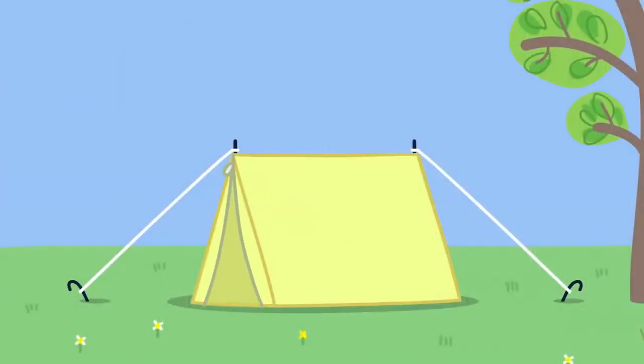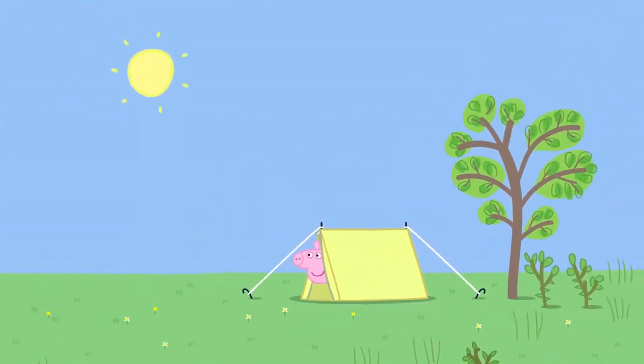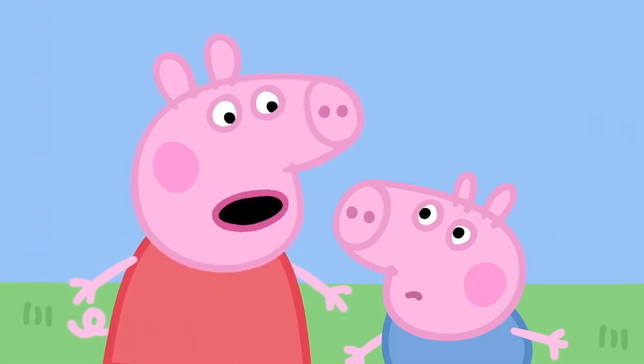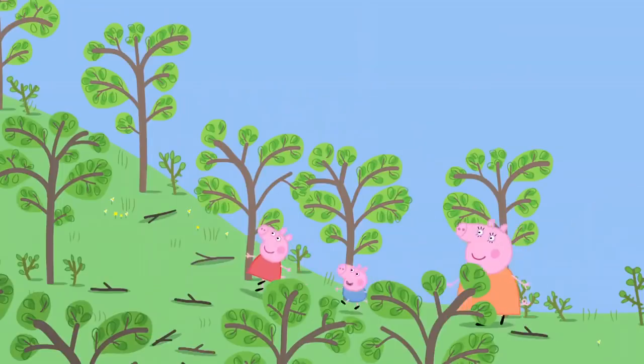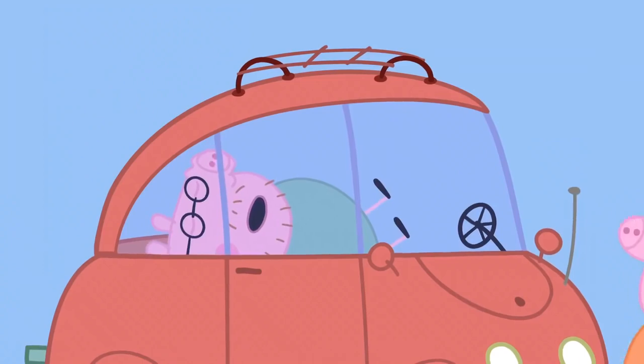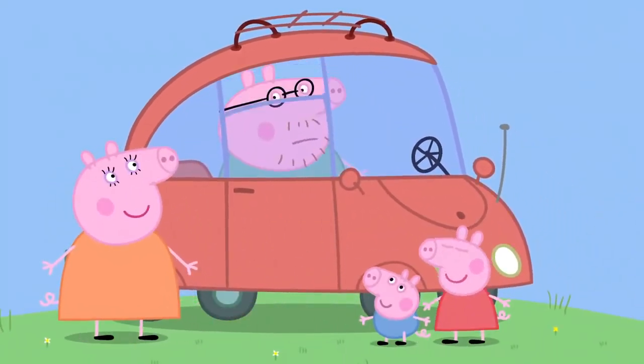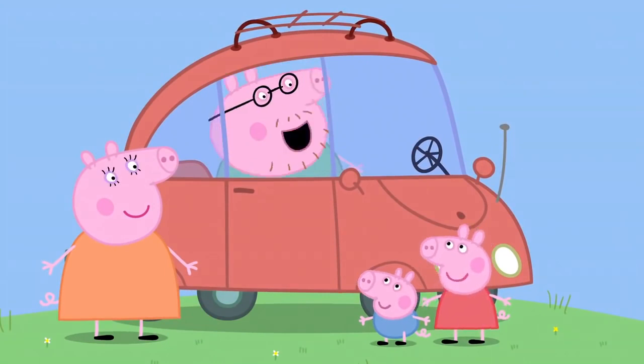It is morning. Daddy, it was lovely and cozy in the tent. Oh, where's Daddy? Daddy Pig has gone. Poor Daddy Pig. He must have been cold and wet. And now where is he? What's that sound? It sounds like snoring. Daddy Pig! What? Daddy, you're safe!